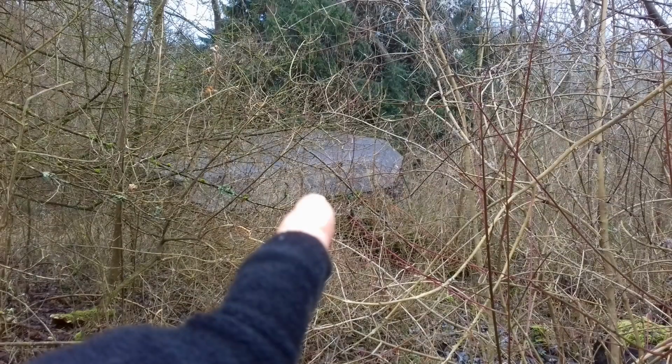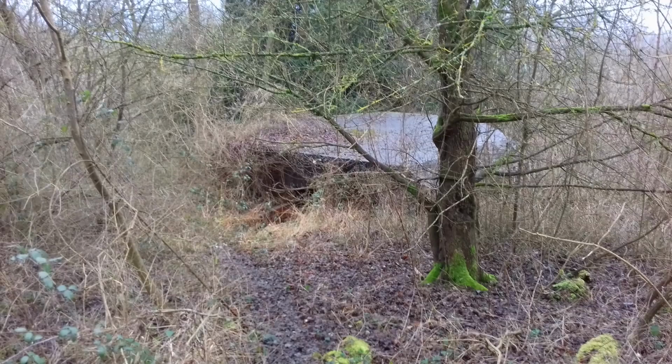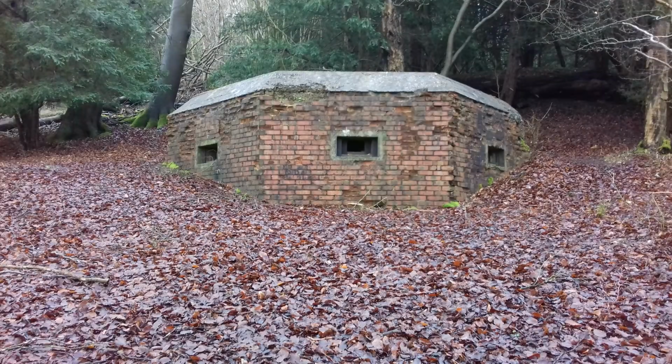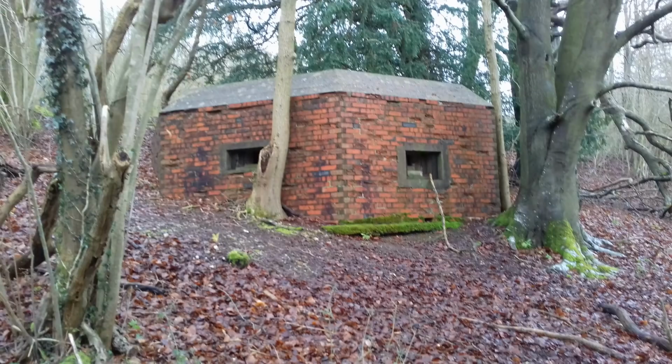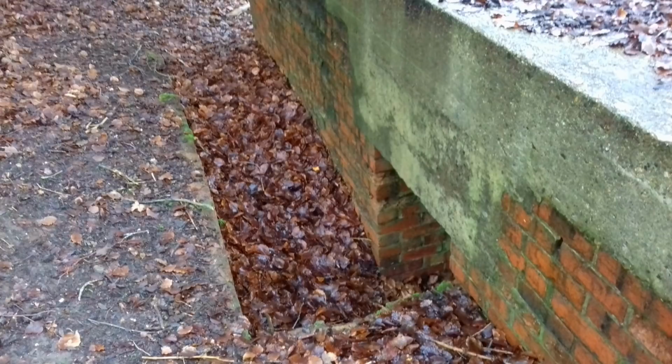The pillboxes we see are mostly hexagonal in plan, constructed of brick or concrete, with a slot in 5 sides from which to observe or shoot. In wartime, they would have had some form of camouflage and were manned by the Home Guard.